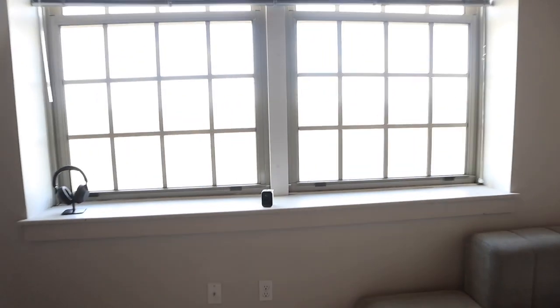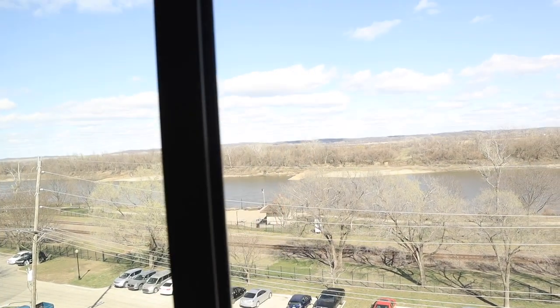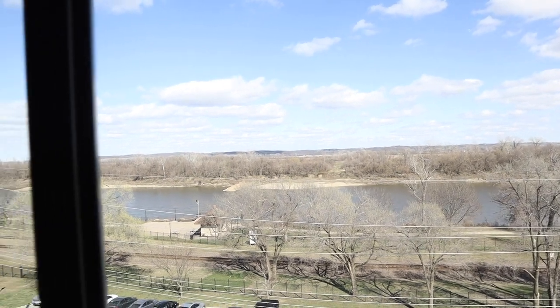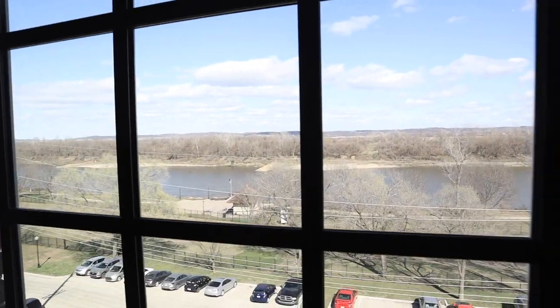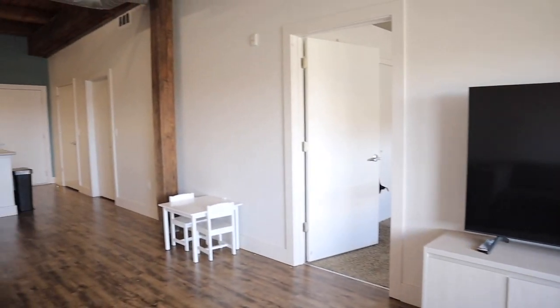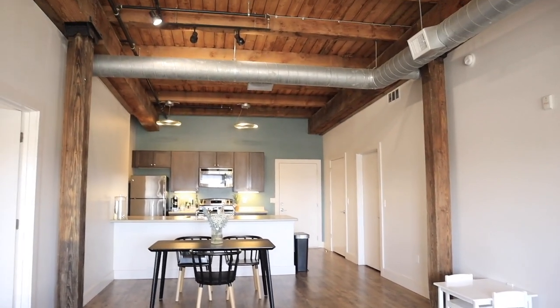And then I'm gonna show you guys our view, because we have a beautiful view of the Missouri River. It's so lovely, especially in the winter. It gets all icy and stuff, and it's so beautiful. But that is our view, and yeah, this is what it looks like. I'm just kind of giving you guys a 360 of the whole entire place. This is what it looks like.